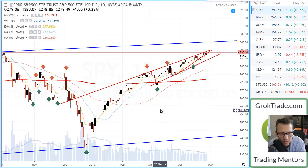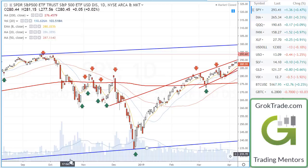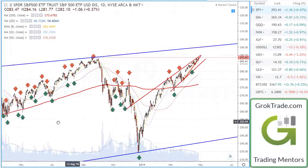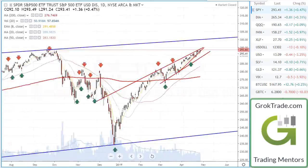But this is the Spider 500. Let me tell you what I like, and I'll tell you what I don't like on this chart. What I like is we were going up, and all the times that I thought we were going to start breaking down, the market just got stronger, and we just kept plowing higher and higher. What I don't like is that we're in this tight little rising wedge. Do you see this? Let me zoom back in here.